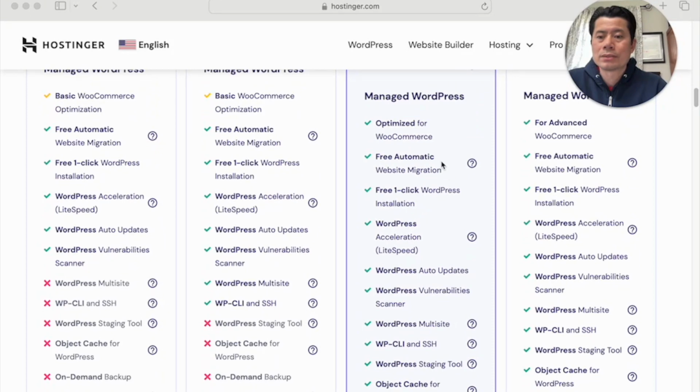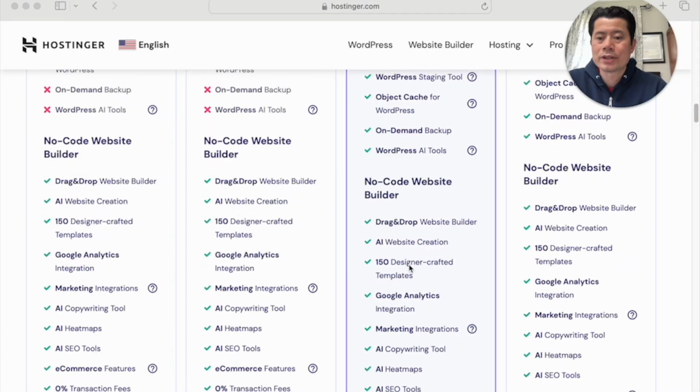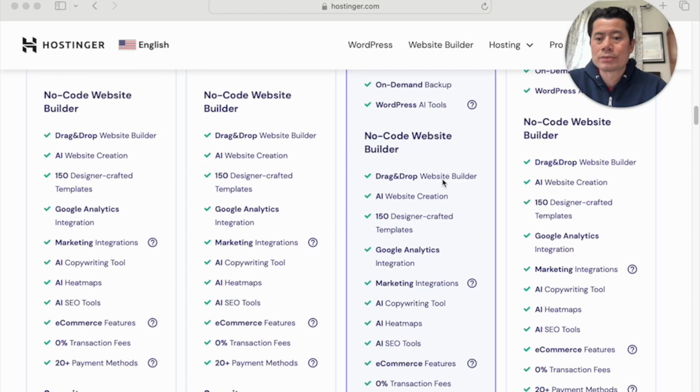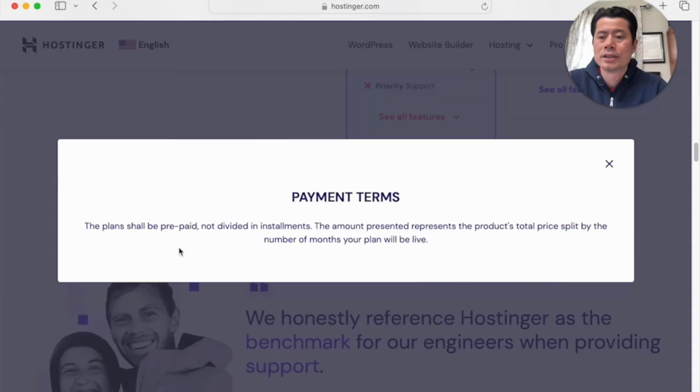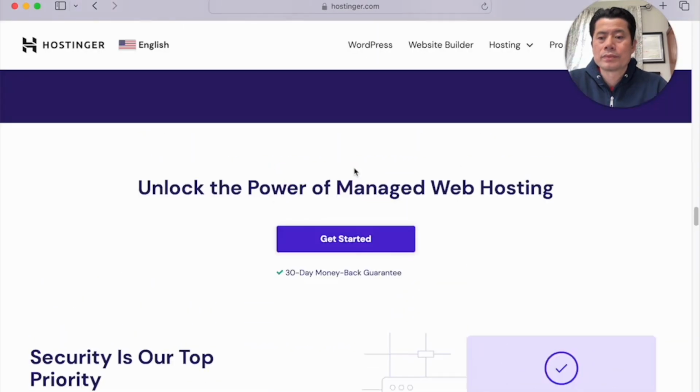WordPress, you can use a basic one, or you can use the templates that are available. So WordPress templates are available here using AI creations. Same goes for the drag and drop website builder. Google Analytics is integrated into the system on the business side. These are prepaid terms, not divided into installments, so it's the total thing. But if you just split it into 12 months, that's what it will look like. If you don't like it, just cancel it.